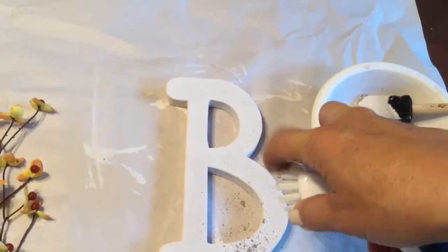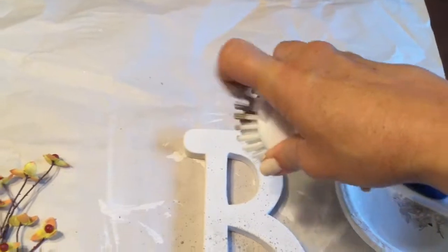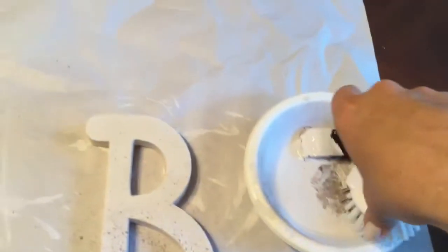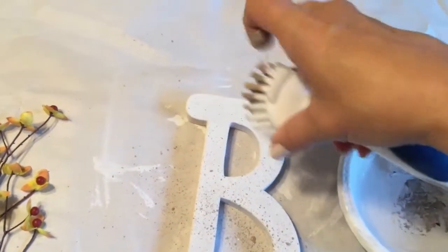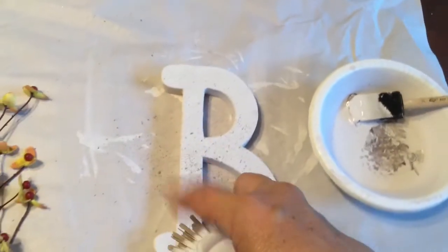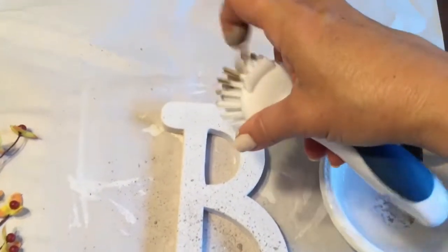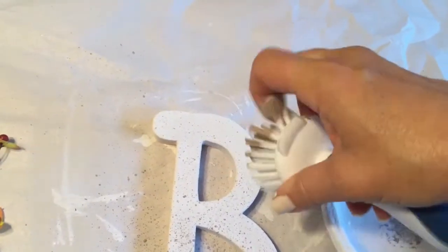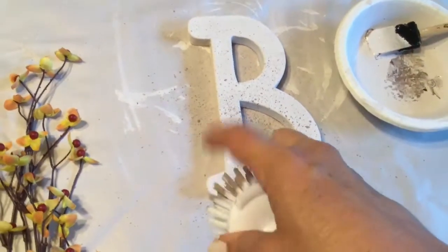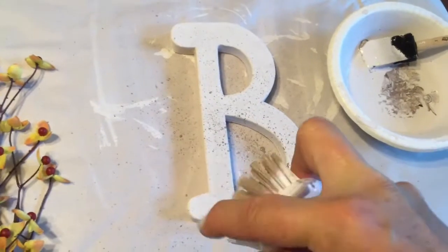So to get my splatters, I'm just using a little scrub brush and I dipped it in a little bit of the paint I was using before and I'm just spraying it a little bit. And I love the effect. This is really neat. I think I'm gonna do it with a little bit of light and a little bit of darker to give it a little bit of variety in the texture.